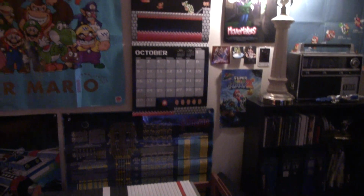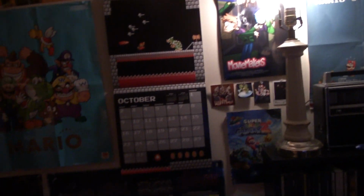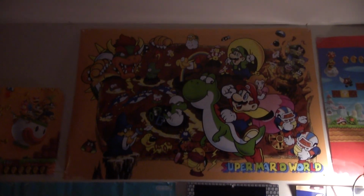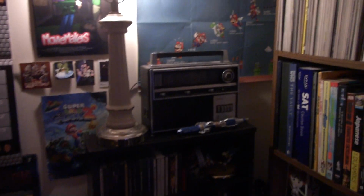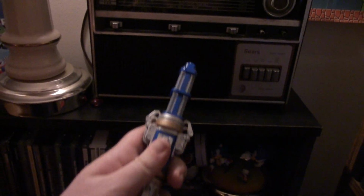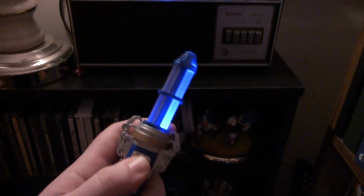Now some new additions. Well, the Super Mario Brothers calendar is still there. But I got this awesome Super Mario World poster at Nintendo New York. So that's really awesome. And then this shelf is pretty much the same as it was before. Got the radio on top, which doesn't work. And I got my 12th Doctor Sonic screwdriver. Wait. There we go. That's the best one. Of course, there's the lamp to bring some light into the room.